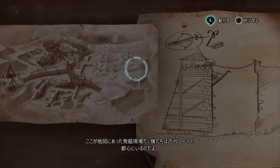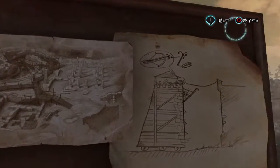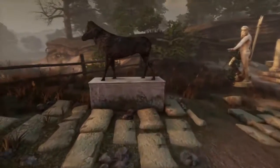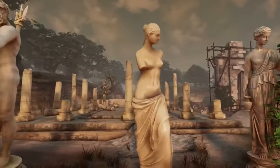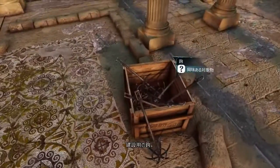This is the map of the site. We are at the heart of an old Roman city. It is a broken statue of a bull. It is a statue of Minerva. Neptune, the god of the sea. Construction hooks.